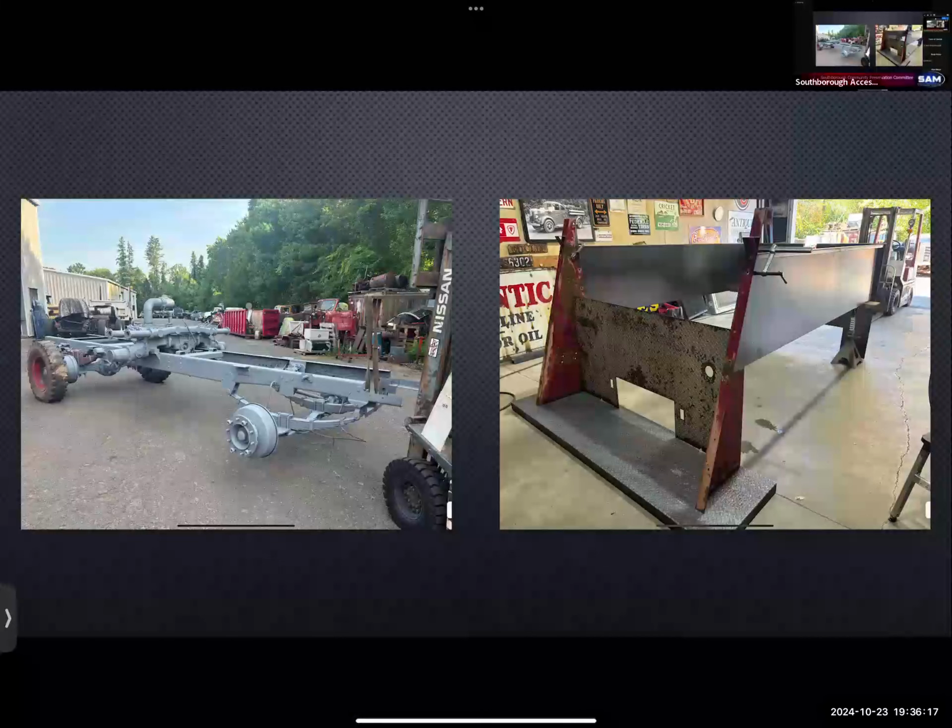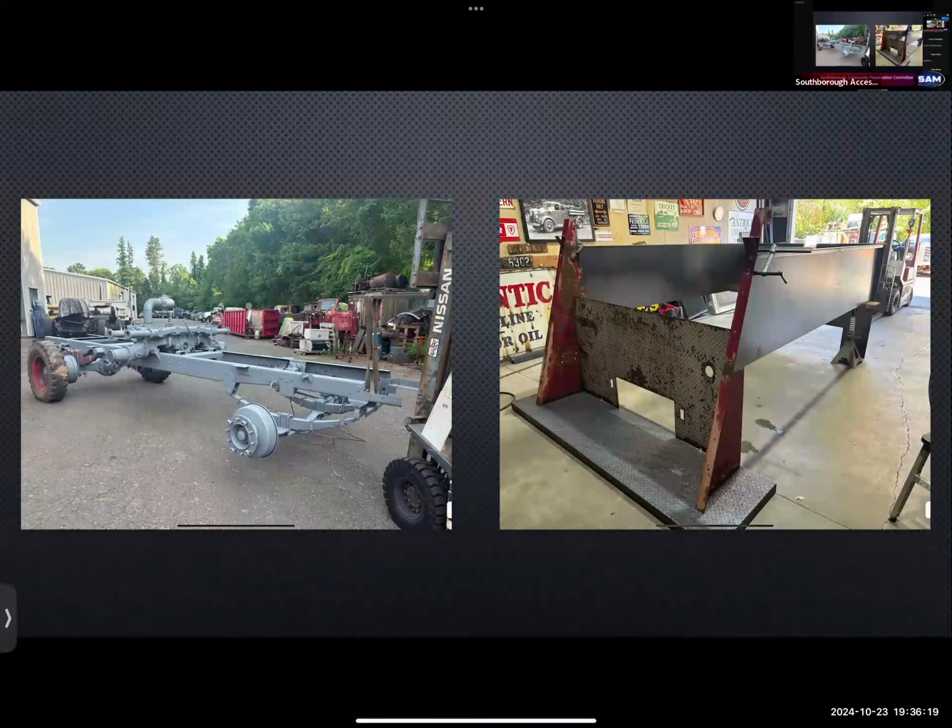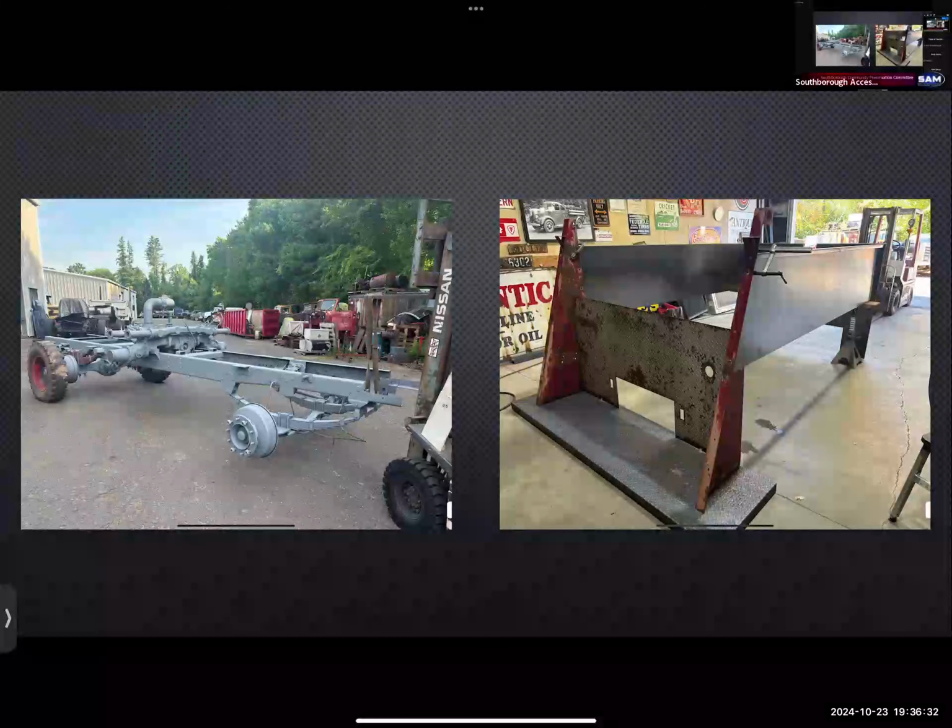Here's the frame. They've already gone through the frame. All the leaf springs have been gone through. They sandblast it. They put rust inhibitor paint on it so we don't have to worry about any corrosion in the future. They go through the brakes. They go through the axles. You can see the pump has already been gone through.